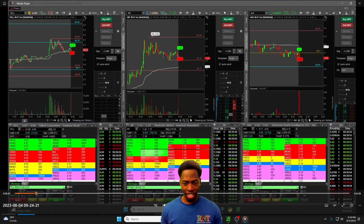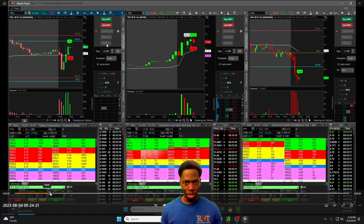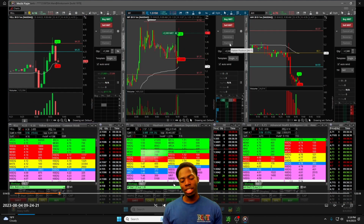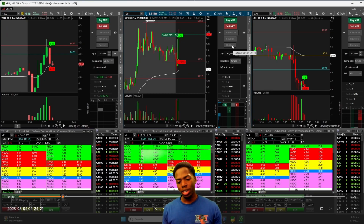So this thing ended up ripping up into a halt. I had it off screen, so I missed the very beginning. Sometimes this is a part of trading, opportunity cost. I wanted to watch YELL, AHI, and the other stock that I just had on, so I took this one off screen despite it being my main stock. I missed the entire red to green, the 1 minute candle to make the new high over the 35, 36 area. Sometimes that's the difference, man.